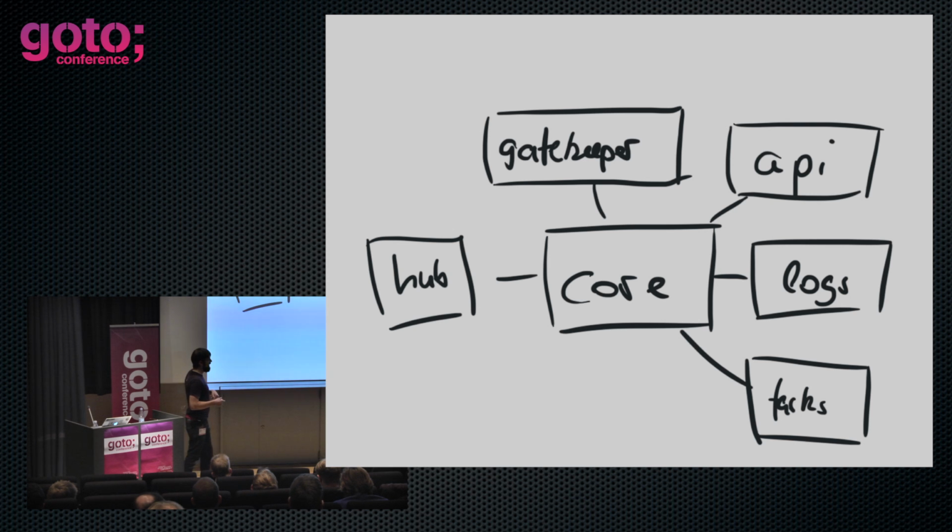Our code is structured in a way that all of the business logic is in a single library. It's called Travis Core. And it's that giant box in the middle. And we have all these components around. We have Travis tasks, which basically involves notifications, sending email, all that stuff. We have the logs processing. We have the API, which our web interface talks to. We have Hub, and we have Gatekeeper, which takes care of synchronizing data with GitHub and handling when a build request comes in. And so we suddenly had this big ball of mud in the middle that all of our apps were depending on.